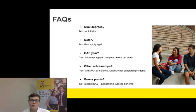The only bonus points that we do accept are EAS, Educational Access Scheme, and these are the type of bonus points that you might get for hardship reasons, and that will be accepted across the board. I think across the board at universities. But yeah, they're the only ones which we accept. So that's all the frequently asked questions that we commonly get.